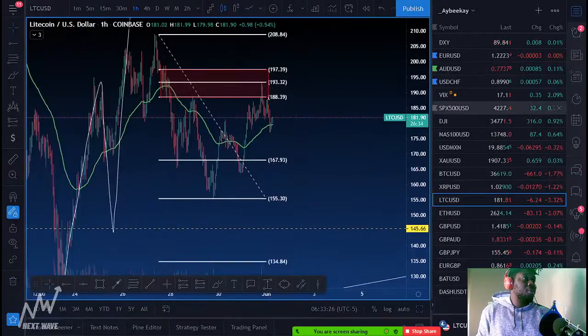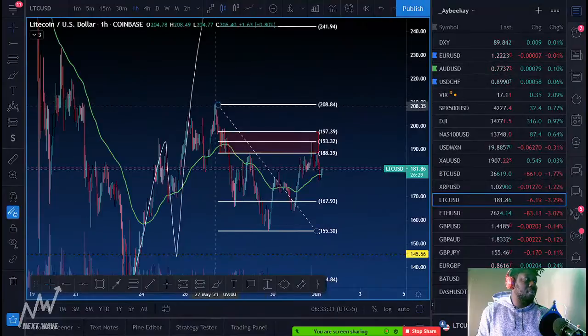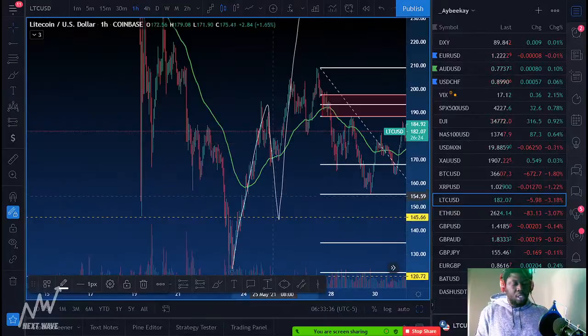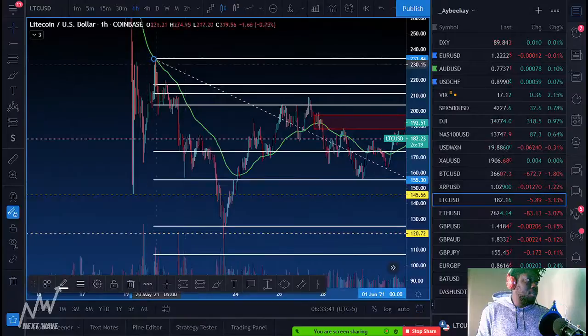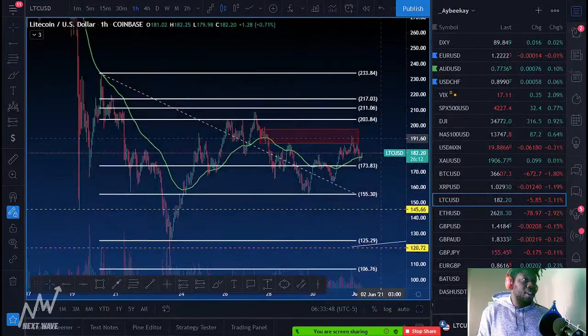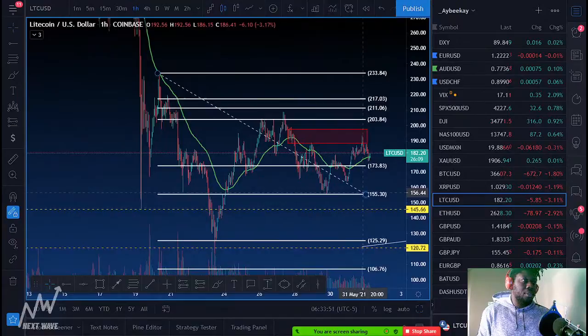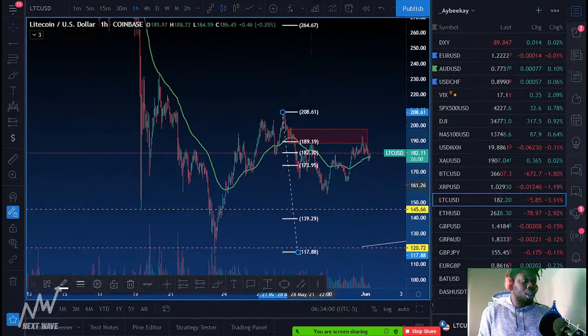Same thing with Litecoin. Price pushed up from this high that it had made after this drop. From this high to price coming up to this low, price came to the 61.8 and rejected off of it. Let me take this off real quick. Wait, hold on. There you go, that's much better. It came up, retraced, and it could still fall from right here, literally. So that's one thing I saw on Litecoin.